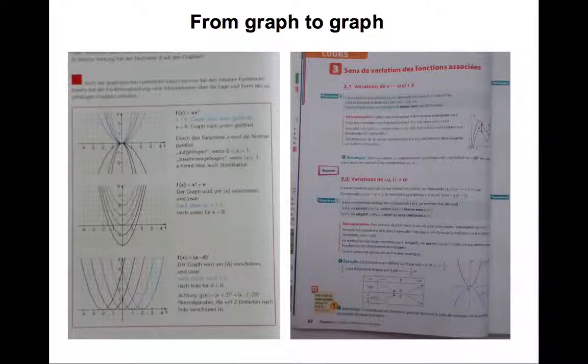They also try to integrate, in the second year, a deeper understanding of quadratic functions. They try to integrate root functions and polynomials and hyperbolic functions. That is not done in the German book.